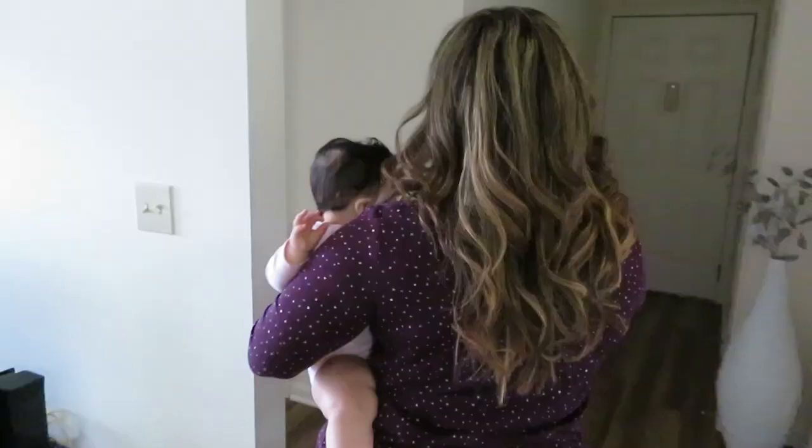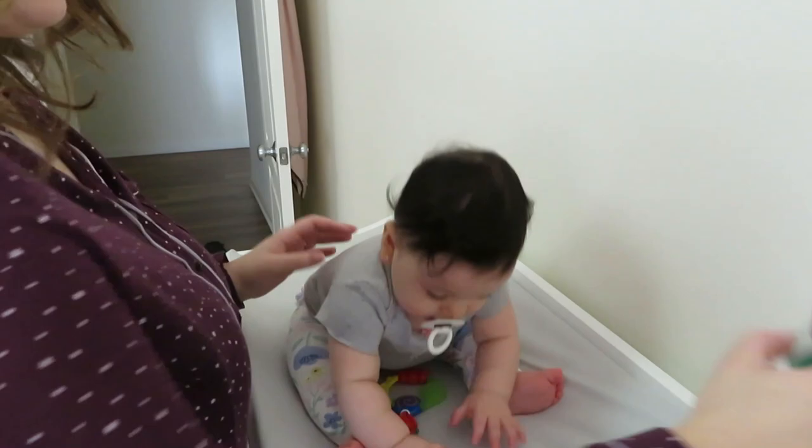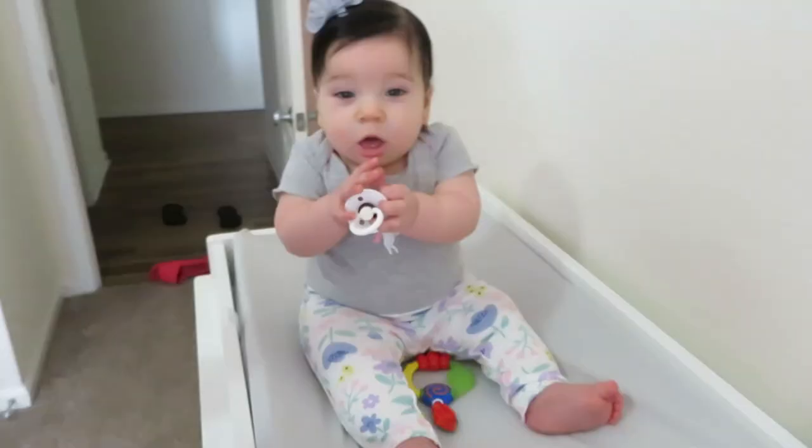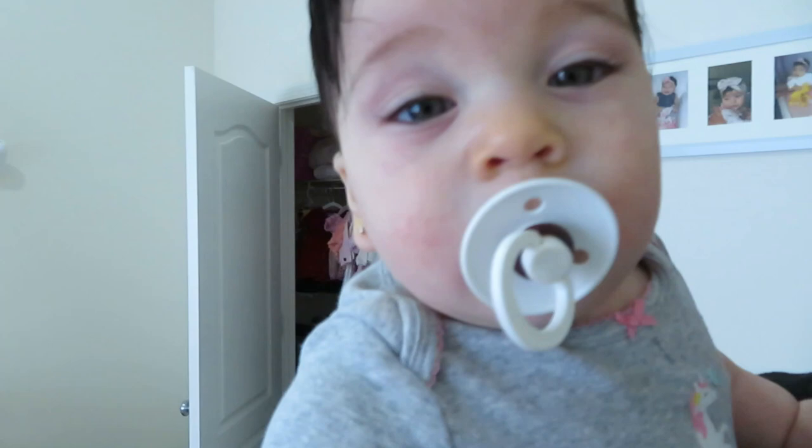So after she has breakfast is when I go ahead and get her ready for the day and change her outfit. And now she is ready for the day. She looks so cute, but that bow won't last in her head the whole day. She will take it off or it will fall. But she's ready to go, looking cute.